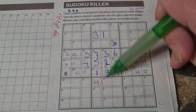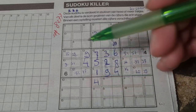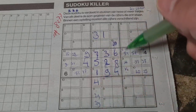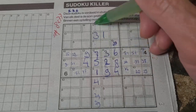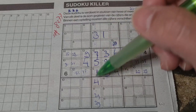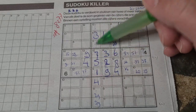Nine in this column, 9 in the middle column, so the column next. Only two places left, so the 9 should be in a box of 11. Combination 2 plus 9. 2 plus 9 is equal to 11. So two numbers left in this column. The 1, the 2, the 3, the 4, the 5, 6 is missing. The 7 and 8 is missing. 6 and 8.